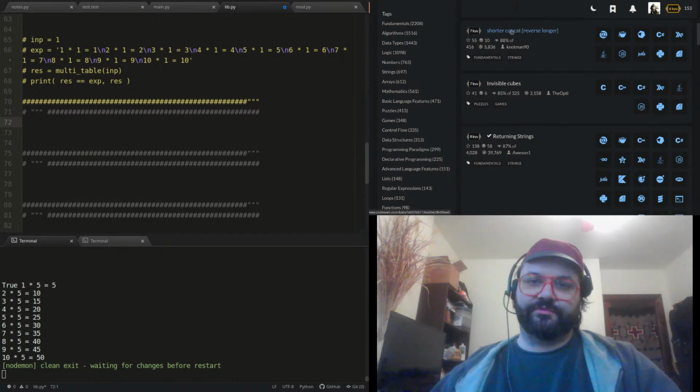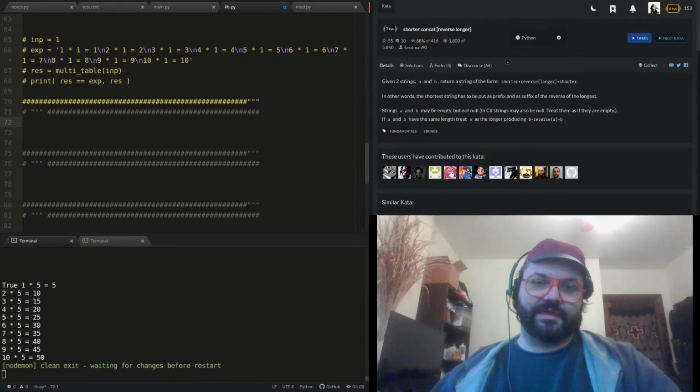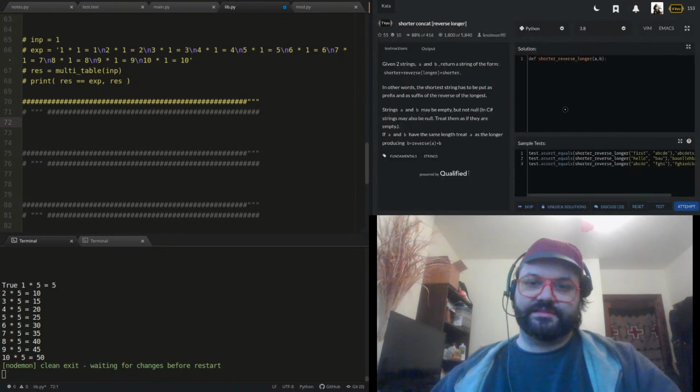Shorter concat, reverse longer. Oh, that's really descriptive. I have no idea what this problem's going to be. Okay, let's just train.